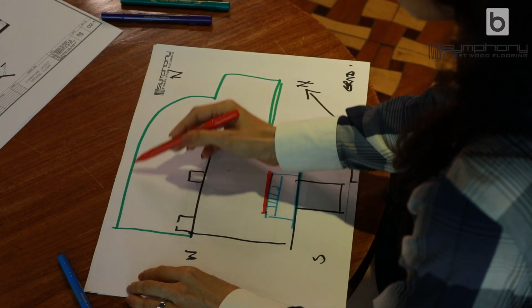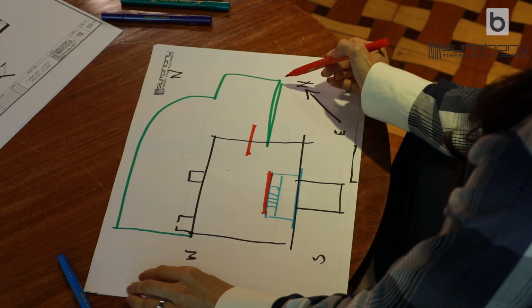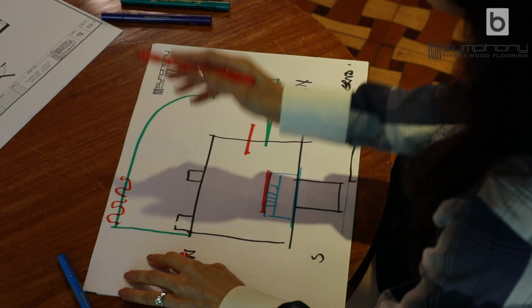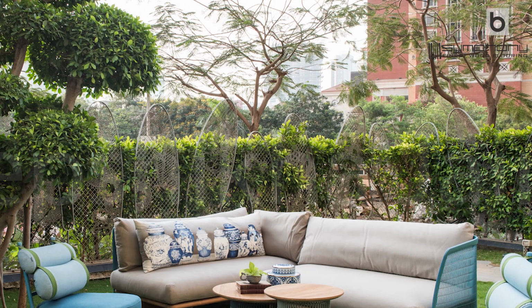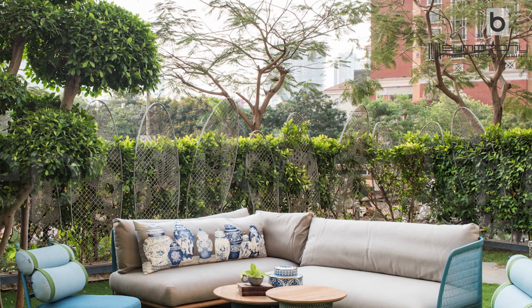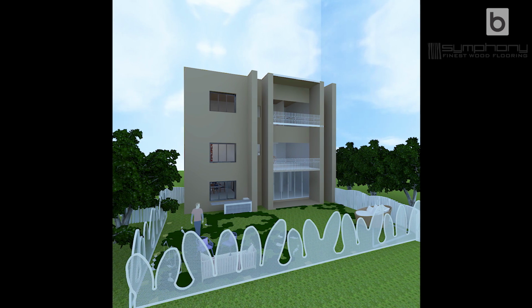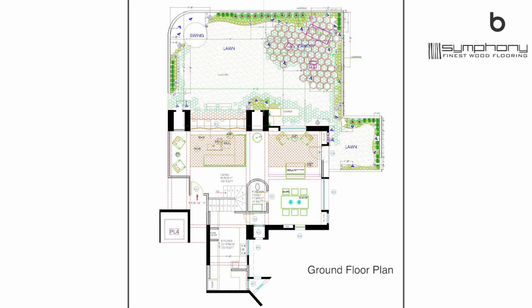What was also very interesting was the entire landscape portion, which was the external boundary wall. Since this project is located in a gated community, and security was not such an issue, we thought, why not create that interconnectedness and perforated feel through an amoeboid shaped lace fence which bordered the entire landscaped area, and it also allowed the visual connect. Generally, compound walls tend to get extremely heavy and create a strong division of space.